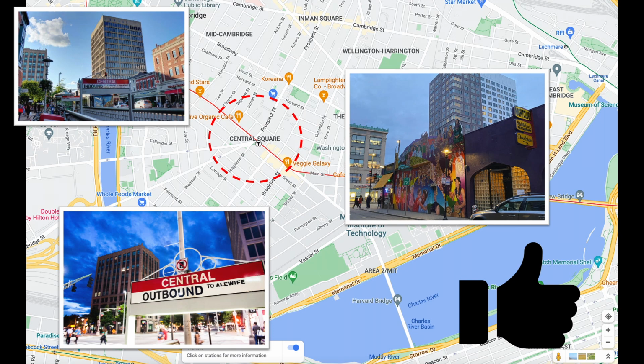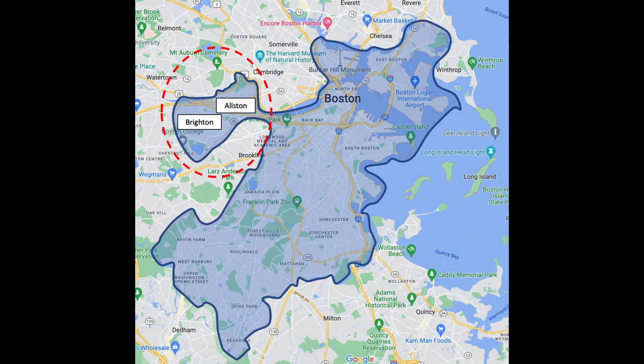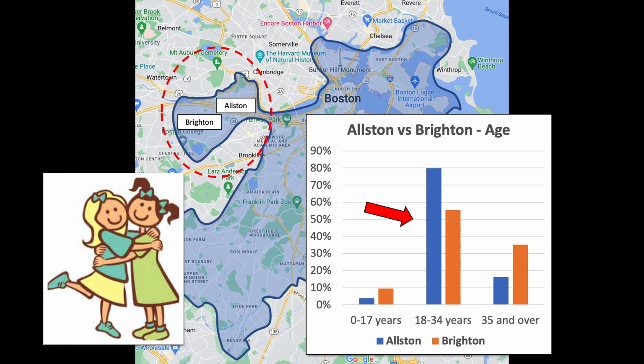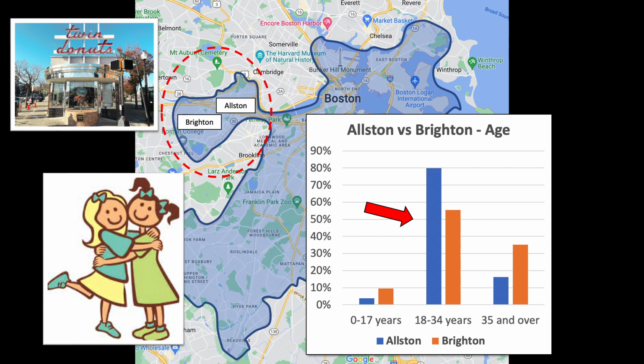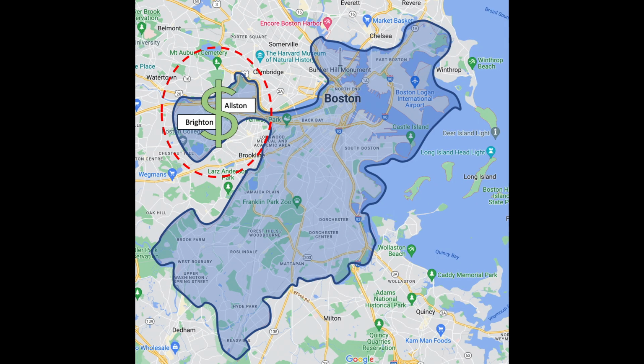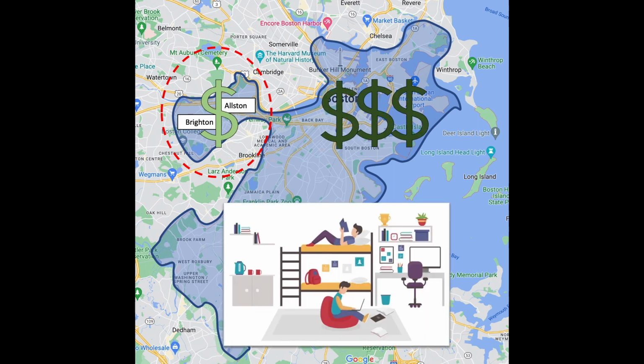I certainly could not make this list without including Allston-Brighton because over half of the residents in these two neighborhoods are between the ages of 18 and 34. Note, these are two sister neighborhoods. They're always referenced together. They have very similar living options, which include fun places to eat and drink. This area is also a bit more affordable than other neighborhoods closer to the center of Boston, and it's very common to have roommates if you live here.